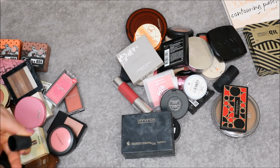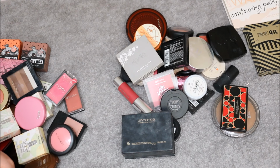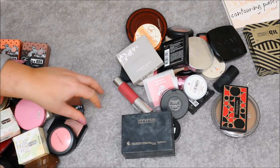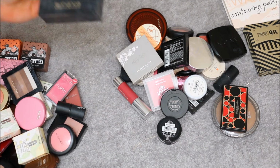What's this? Coral Pop. Oh, like a lovely cream blusher from MV Makeup. Really lovely. I so wish I didn't have pigmentation, and then cream blusher would be a lot easier for me to use. This bronzer from Make Believe, that's seen better days, hasn't it? That can go in the bin.